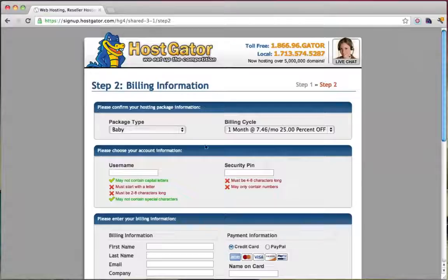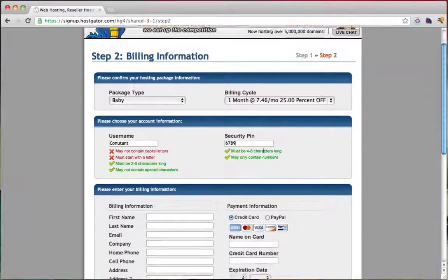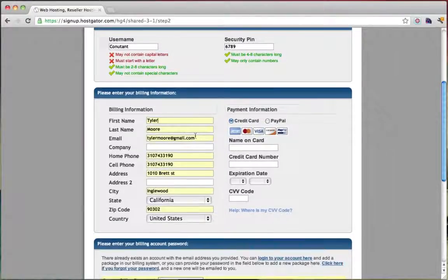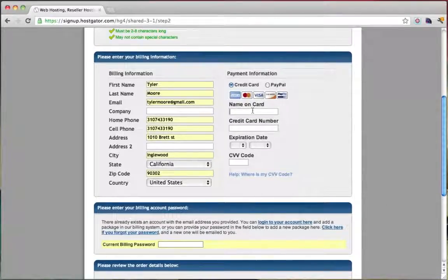Once we do that, make sure that you're getting the baby package if that's what you want, and make sure you're getting 25% off, and just enter in your username and security pin. Your security pin can be anything you want, 4 digits, and then put in all your information: the email, address, street, the name on your credit card. If you're from a different country, you may need to use PayPal to pay. And just put in that and your expiration date.